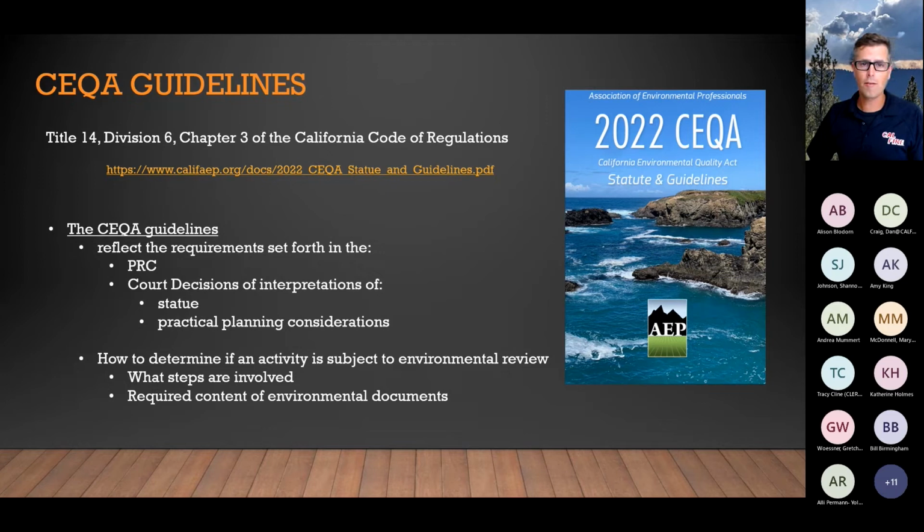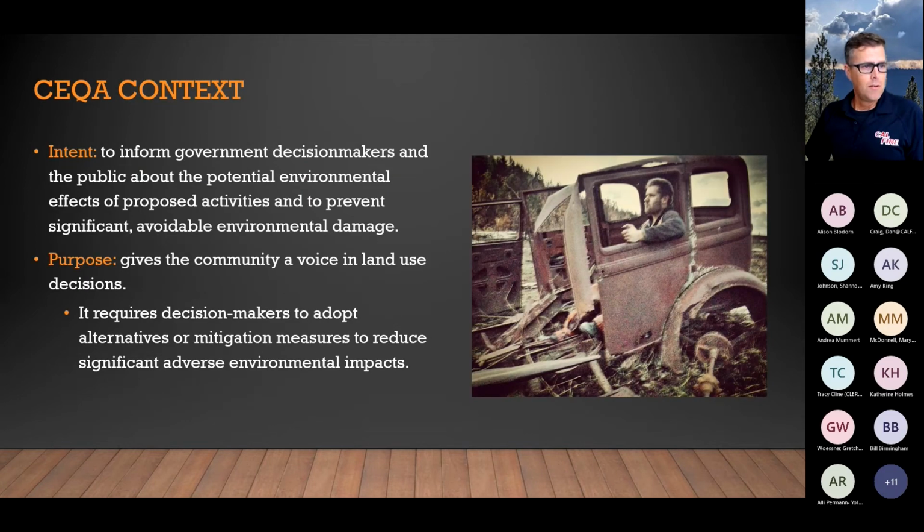And that's our world, our operating world that we get to be a part of. So we can dive in on that, but that's getting into the philosophy of CEQA. And really, again, getting back to this intent, it's to inform the decision makers and also the public of the potential effects that are proposed.